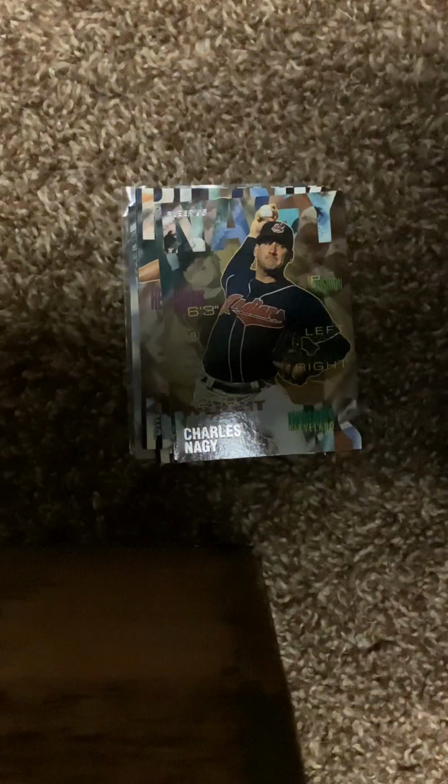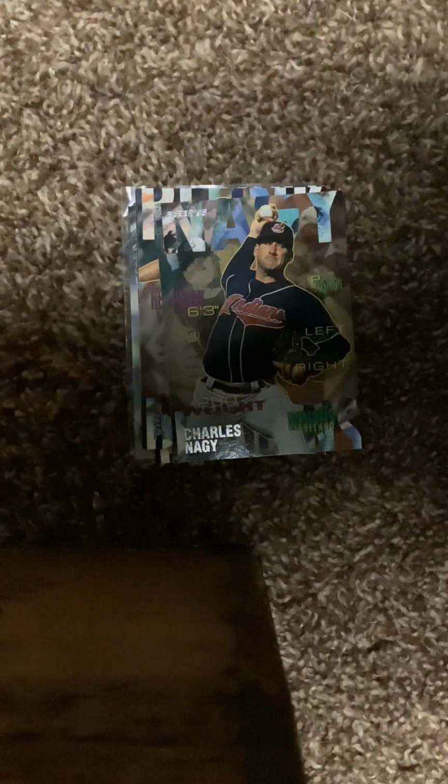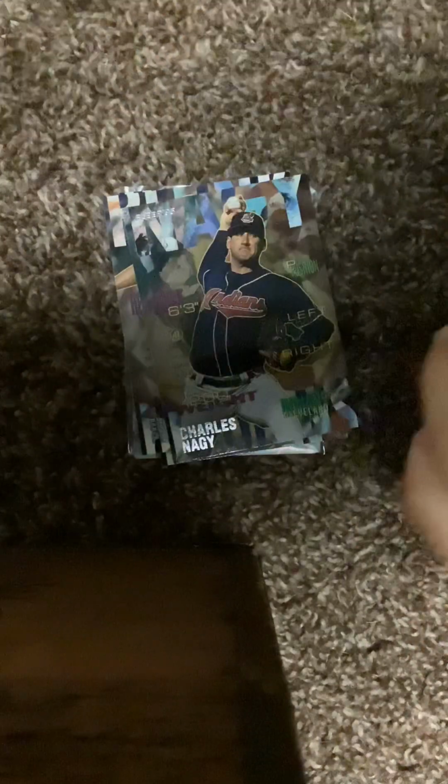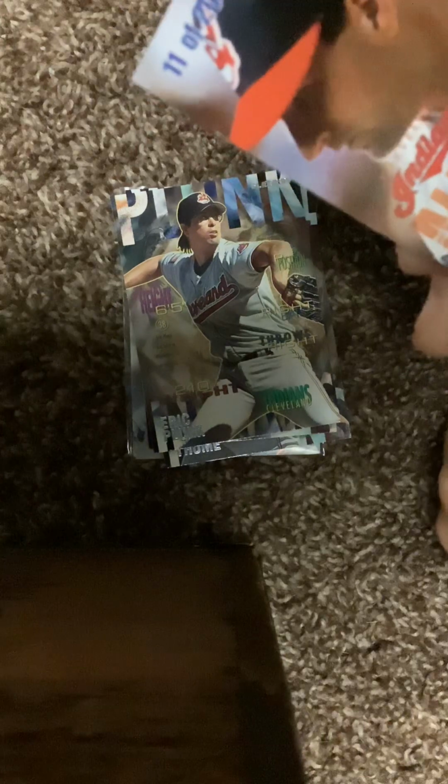Dave Winfield. 95 card. What's the most recent year on it? 94. So it's a 95 card. Yeah. Because they're made in the beginning of the season. Charles Nagy. With that, 10-8 last season. I think that's something to talk about.